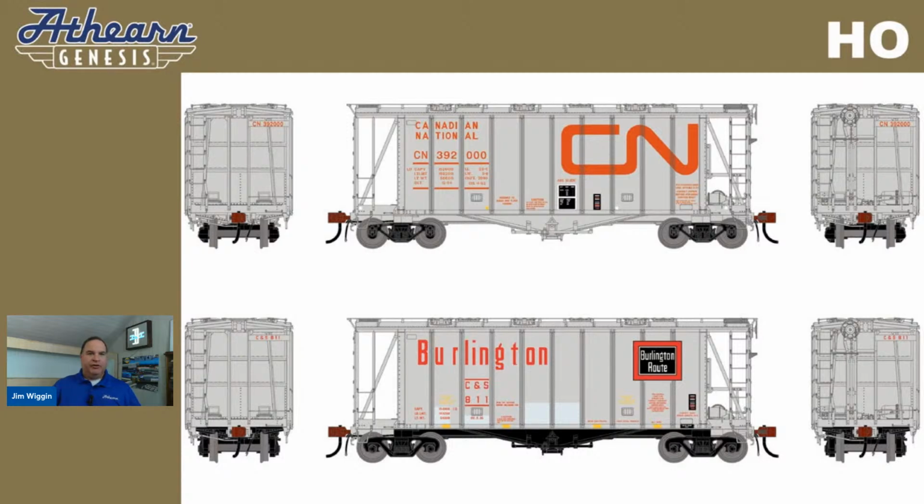Now, this car is assigned to sugar and flour loading. It too is going to have Bettendorf trucks. What I failed to mention is on the Southern car, those are going to have roller bearing trucks. Canadian National, however, will have Bettendorf trucks. We're going to offer 3 different road numbers with the Canadian National. The one that you see on your screen is 392-000, and we'll also offer 392-002 and 392-005.